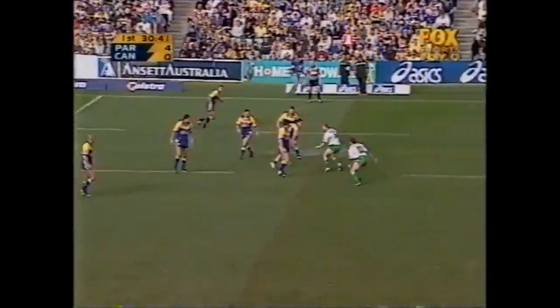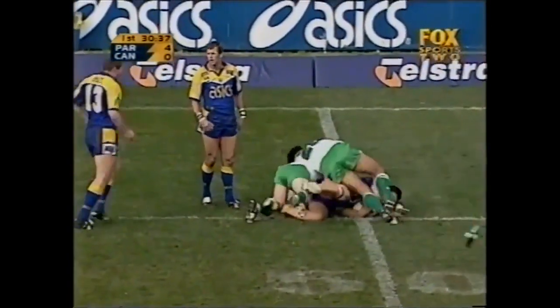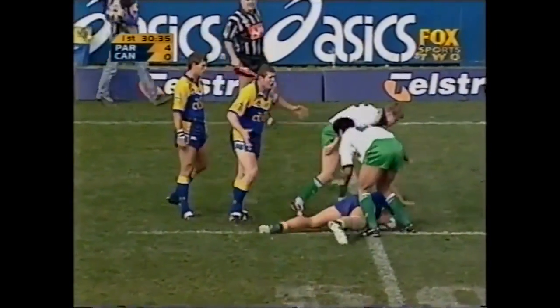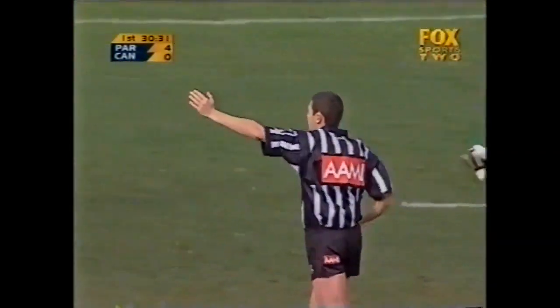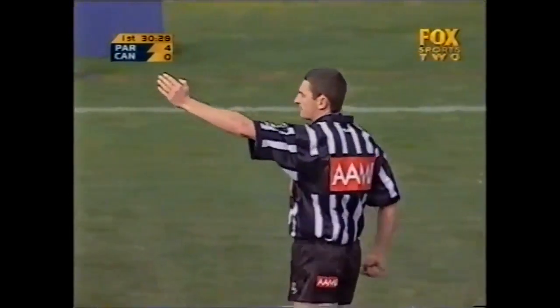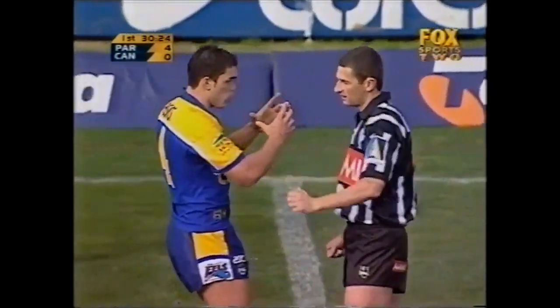Now they've turned the football over. Via Lecky comes to the halfway line before being met by the defence. Too slow. You're holding him. Don't do it, right? I didn't think you were. I didn't.